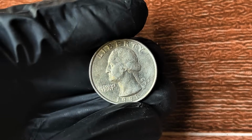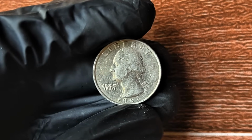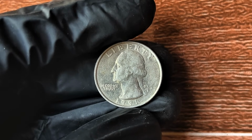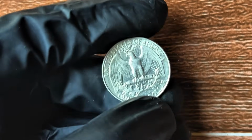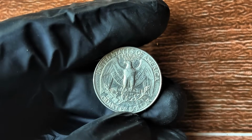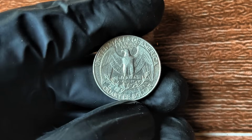You might be sitting on a fortune right now, and not even know it. What if I told you that a 1991 Washington quarter, with a simple P mint mark, could be worth up to $1.5 million? Yes, that little coin you've overlooked 1,000 times might just be the key to changing your life forever.